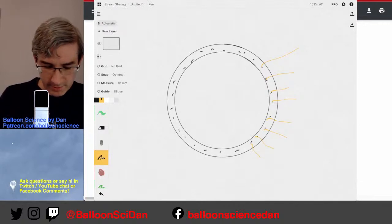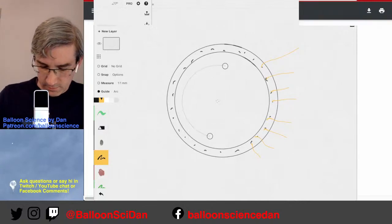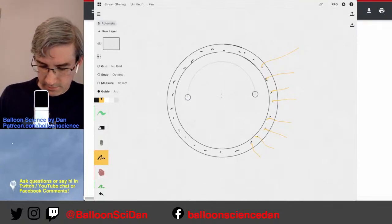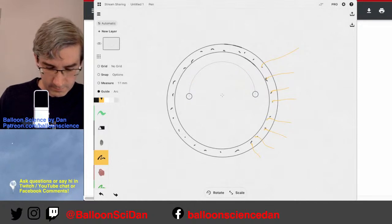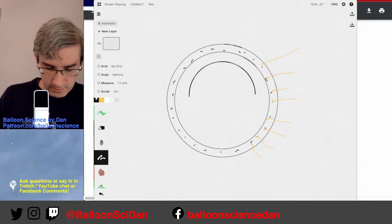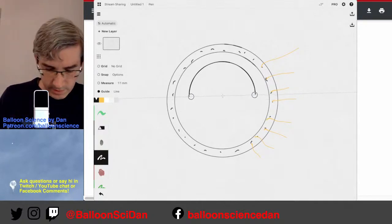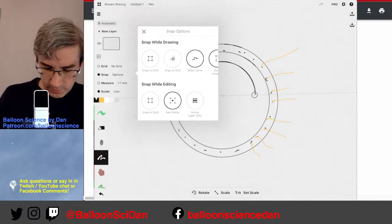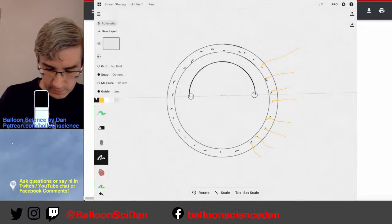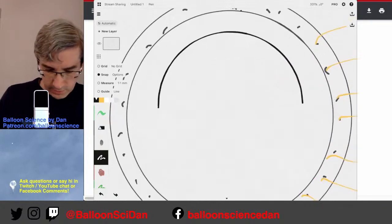Okay, so guide, ellipse, arc. Yeah, we can see it. Great. Excellent. This is amazing. Undo. There's one arc and line there. Snap options. Autocomplete. Let's just see if we can. Oh, that didn't work, but close enough. I'll just do it.